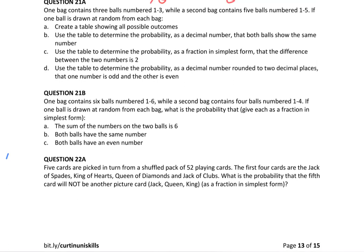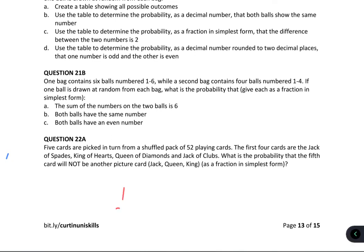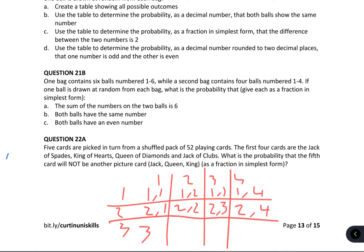So if we're just going to do the same thing as what they had up here. If you just had 1, 2, and 3, and then your other balls are 1, 2, 3, and 4. So like that, I guess. And then you just write 1, 1, and 1, 2, 1, 3, 1, 4. And that's 2, 1, 2, 2, 2, 3, 2, 4, and 3. Practice writing my threes. Like that, I guess.